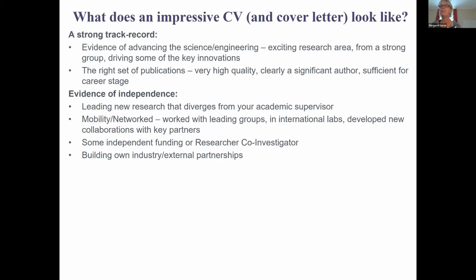That you might have some independent funding. Obviously at one end you might have funding for your own fellowship, which is extremely good, but perhaps you were a researcher co-investigator on a grant, or you've managed to get a little bit of funding to do a pump priming or feasibility type study, and that you've started building your own partnerships, industrial or external, for instance.